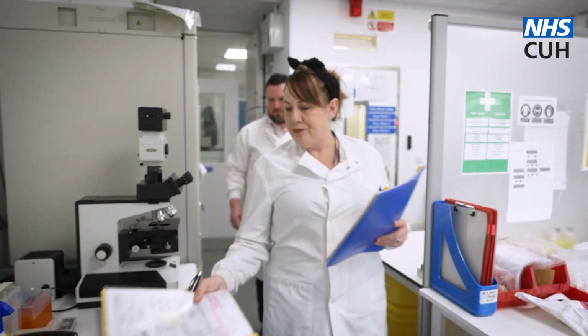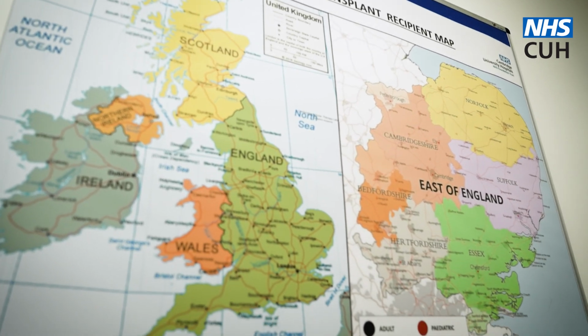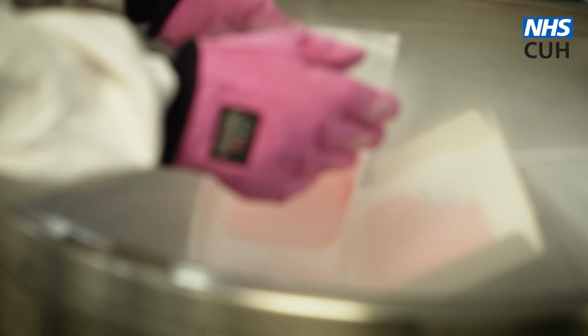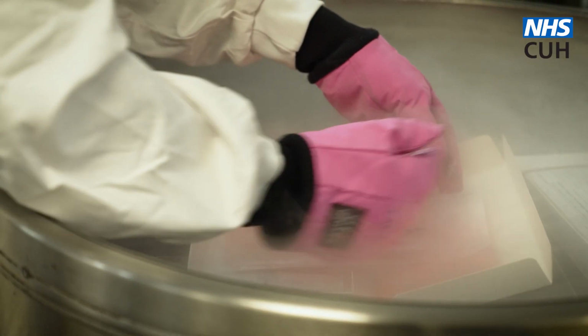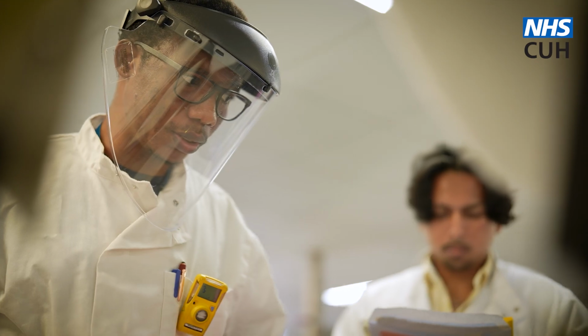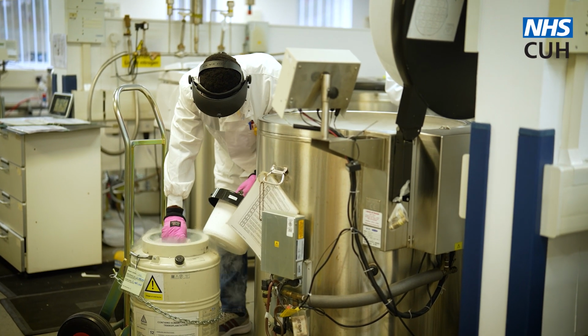The Cambridge Cellular Therapy Laboratory is a large laboratory that looks after the stem cell transplants for the whole of the east of England. We are the only regulated laboratory in the east of England that can cryopreserve cells for reinfusion. We look after the procurement of cells, the testing of cells, processing of cells, storage and handling of cells, but also the issue and distribution of cells to various different places across the world.